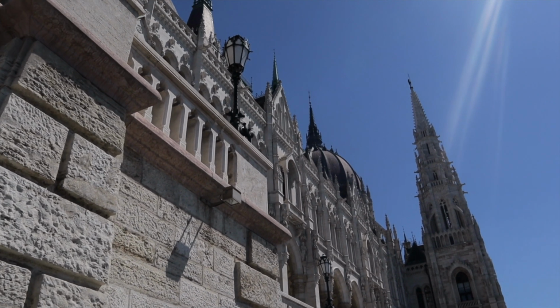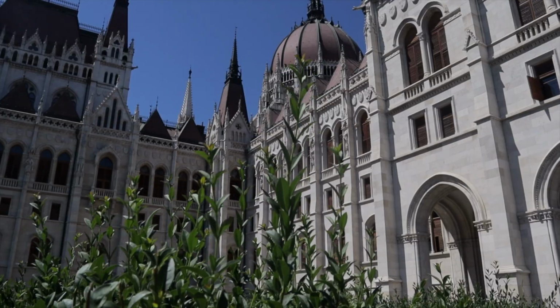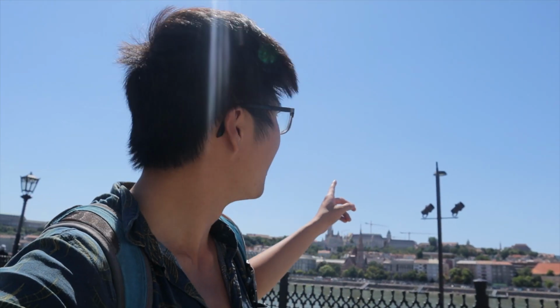There are massive protests in the front, and there's a lot of security, a lot of police, a lot of military people there as well. So I don't think we're actually able to go in, but just from the outside, that is beautiful. That is stunning. From here, you can see Fisherman's Bastion, which is right over there, and you can see the castle, which is that dome all the way down over there. This is literally what's used today as the Hungarian Parliament. They use it today, which is why it's so heavily protected, but it is beautiful.